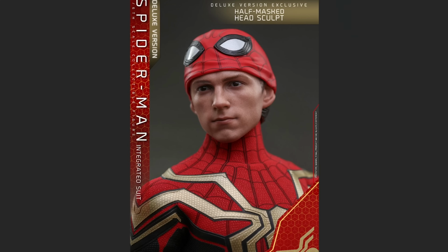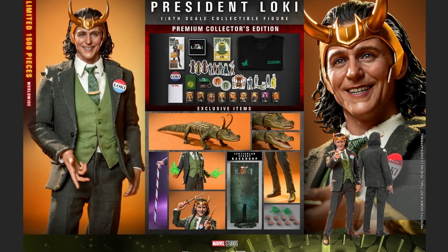Also, I just think the unmasked sculpt is so cool. It's so cool. And there's no reason you couldn't use that on your upgraded suit Spidey. If you got the upgraded tech suit, I don't think there's any reason why it wouldn't work. So we'll see how that goes whenever it's actually released.